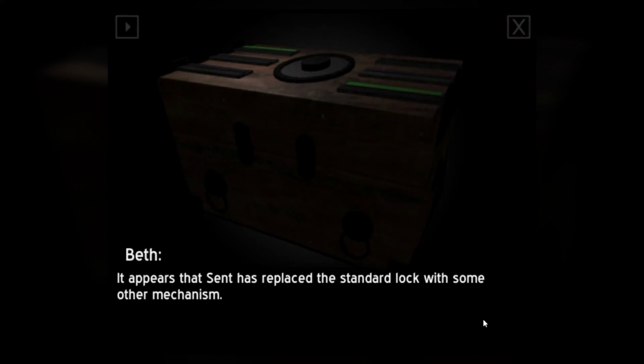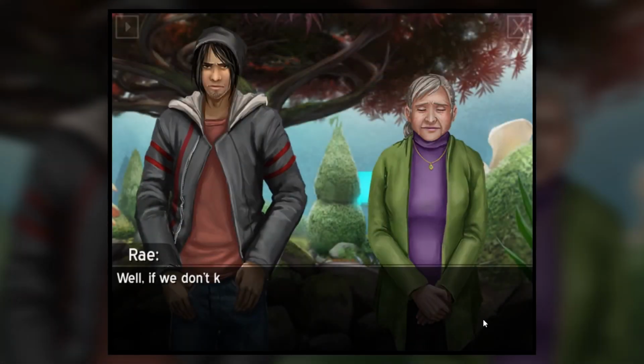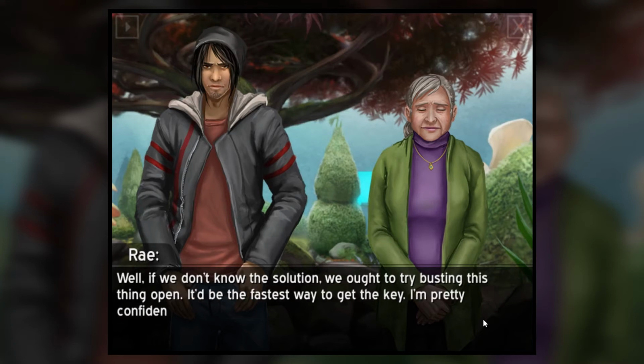It appears that Scent has replaced the standard lock with some other mechanism. A puzzle? That's a safe bet, I'd say. Well, if we don't know the solution, we ought to try busting this thing open. It'd be the fastest way to get the key. I'm pretty confident I could rip that thing in half.